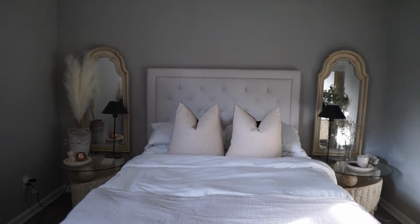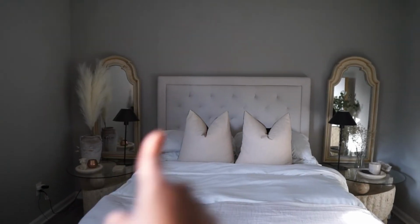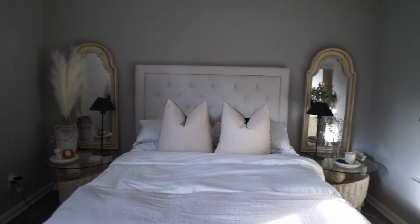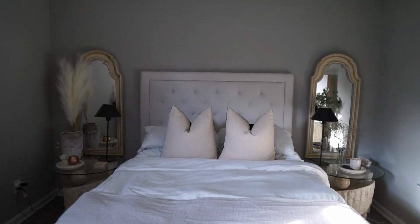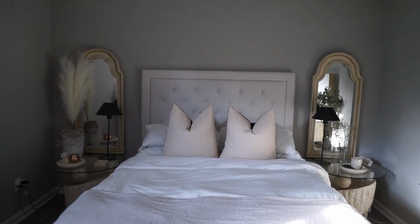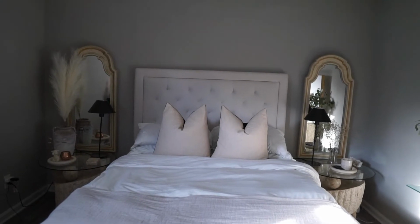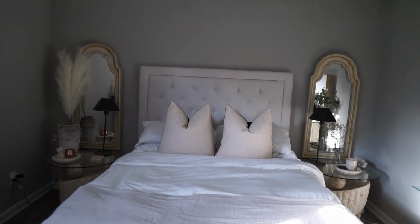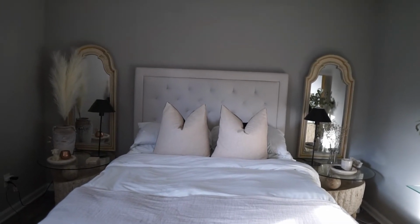Another thing that I added in this bedroom is these two lamps. You guys recognize they were in my living room. However, I'm still going back and forth because I still want to find the perfect lamps. I'm pretty sure in this clip you guys saw the ones that I got from the thrift store, which are stunning, but I really want to add more black in this space.